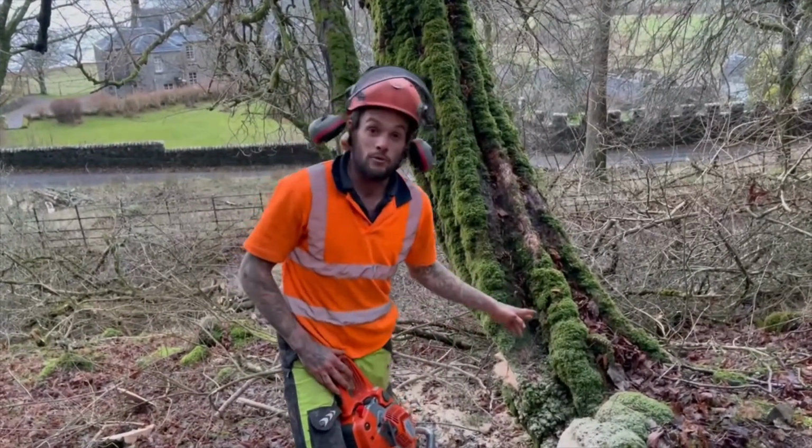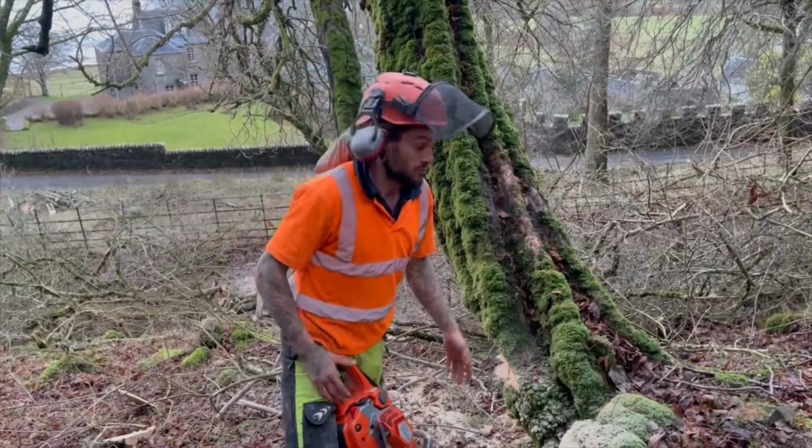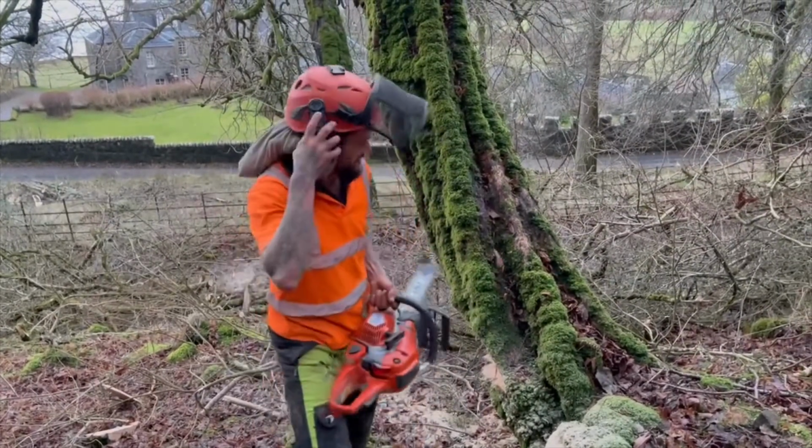But to be honest with you, I've never done one on such a leaning tree that's hollow before. So you might be in for a comedy moment. We shall see what happens.